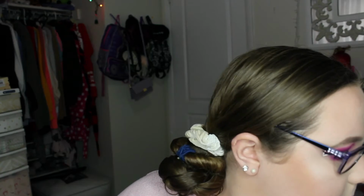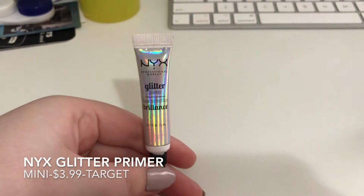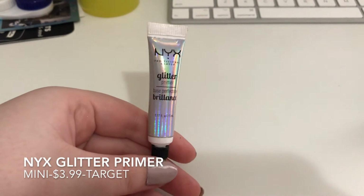Alright, and then for bases, my favorite glitter glue is obviously the NYX glitter glue. Basic. But I love it. And then for glitter, I honestly don't have a favorite glitter this month that I've been using. I really love the NYX glitters.